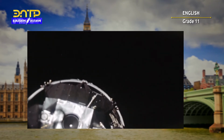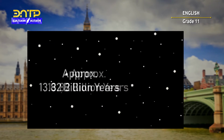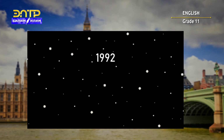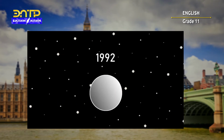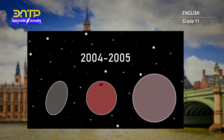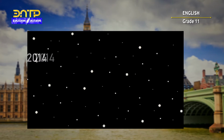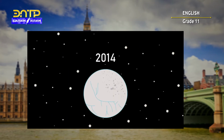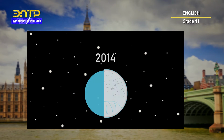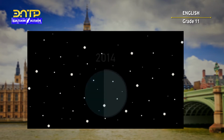Over just the last few decades, we've determined the approximate age of the universe. We found water on Mars. In 1992, we detected the first exoplanets. Between the years of 2004 and 2005, we discovered 3 new dwarf planets in our solar system. In 2014, we discovered that Enceladus, one of Saturn's moons, was hiding an underwater ocean. There are several examples of this, but I think you get the point.